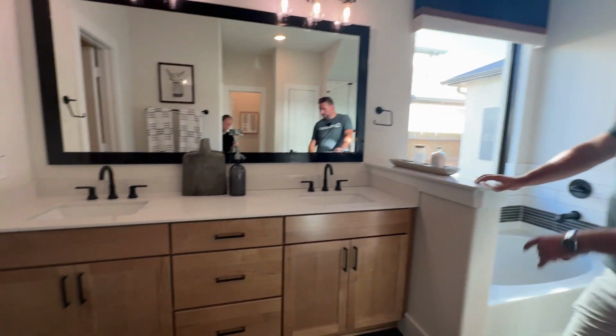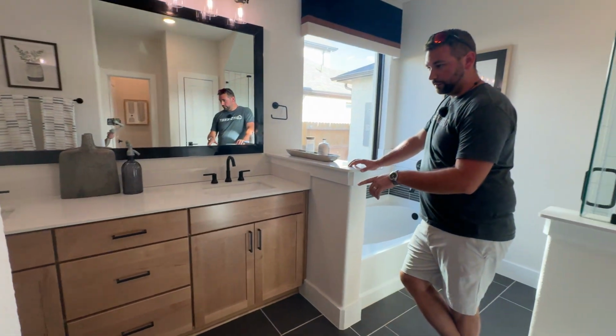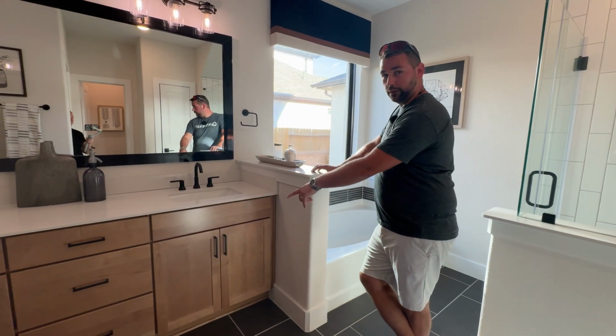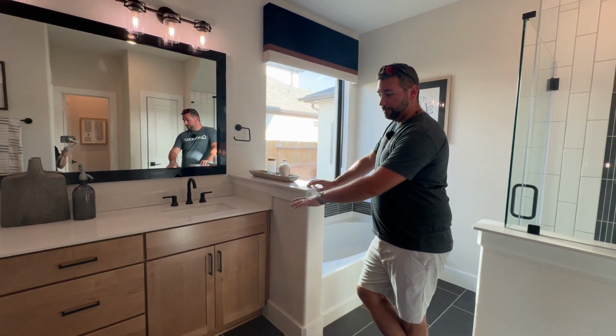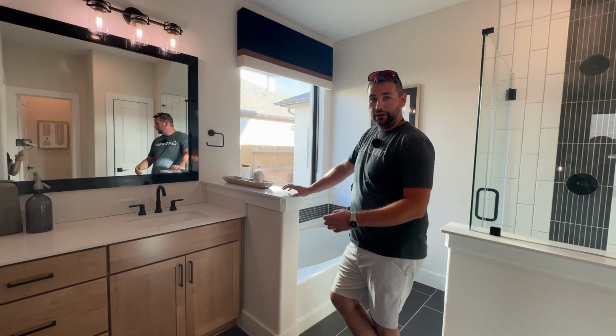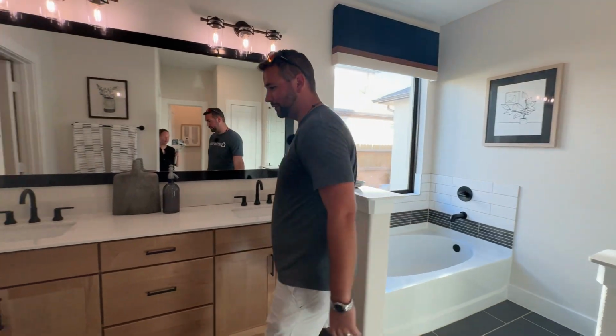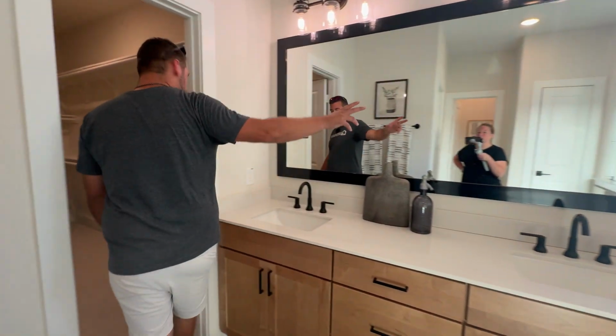And they continued that little white oak theme with the flooring that they have out there in the main areas, which is nice. I'm actually a big fan of this color. I love this color. It's beautiful. This is what you would see on Pinterest when you're looking at white oak cabinets or something. Right here. This is what you would see. All right, so double vanities here.